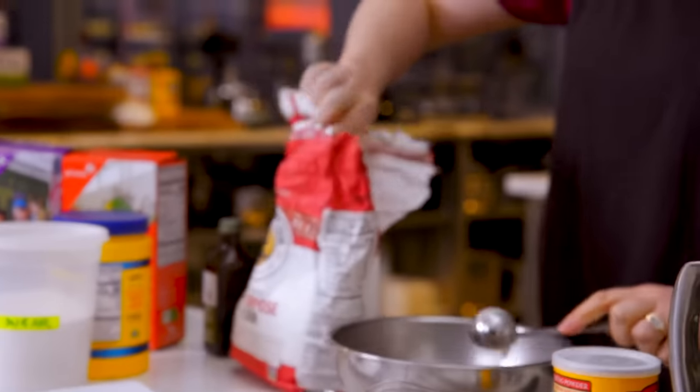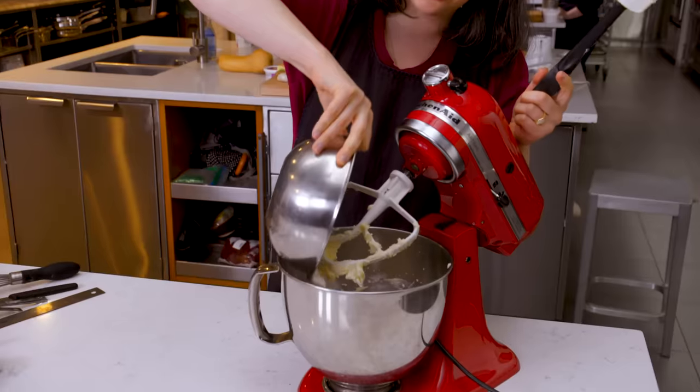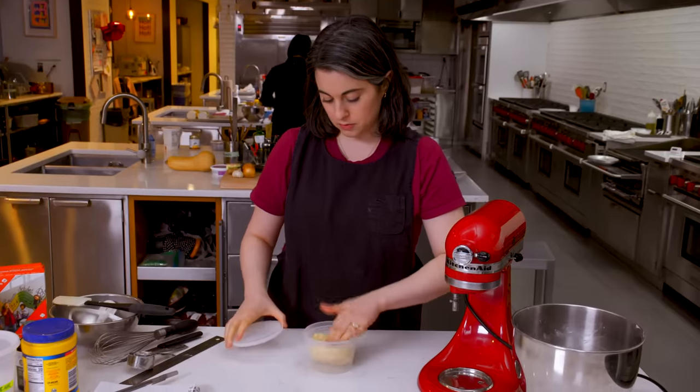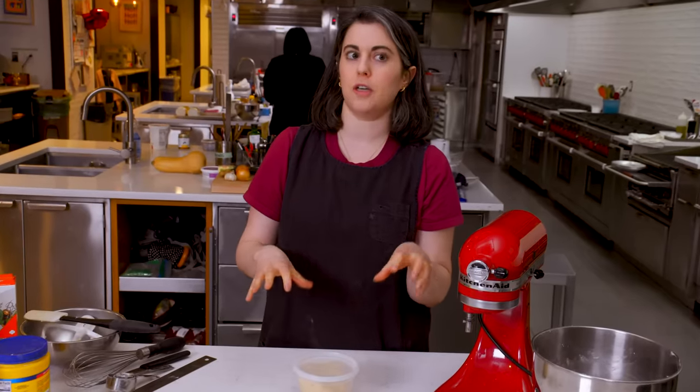I'm measuring out the flour, then 2 tablespoons cornstarch, kosher salt, baking powder. All right, so here's my dough. I'm gonna chill this down, put it in here, and then day 2 will really be about the actual cookie, trying to figure out molds, dialing in taste and texture.